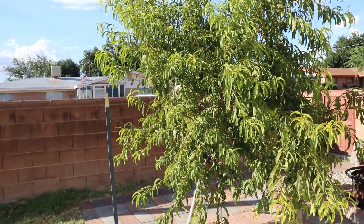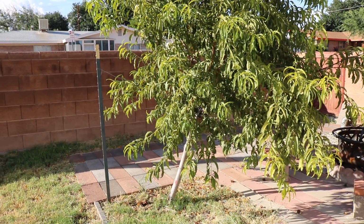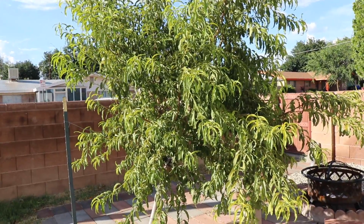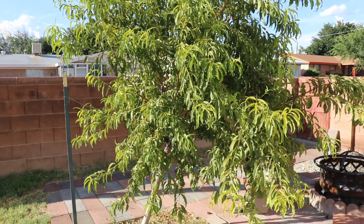But it got to the point where our tree was actually leaning, so the owner of the house came over and he put up a post so that our tree doesn't fall over. So this is our peach tree that we're so very happy to have, so we can have the freshest peaches this side of the Mississippi.